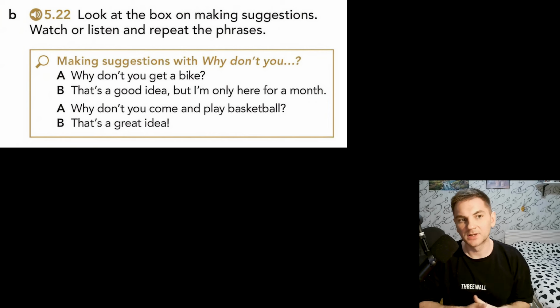Part B. Look at the box on making suggestions. Watch or listen and repeat the phrases. Making suggestions with why don't you? Why don't you get a bike? That's a good idea, but I'm only here for a month. Why don't you come and play basketball? That's a great idea. Look at this box again, and then we'll move on.